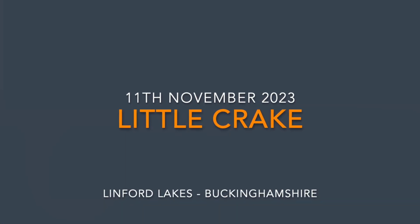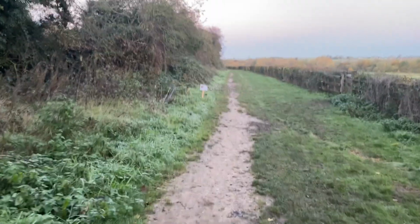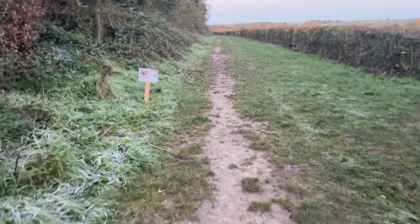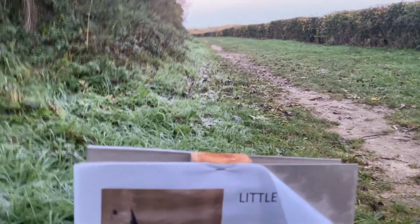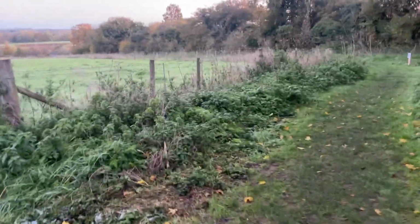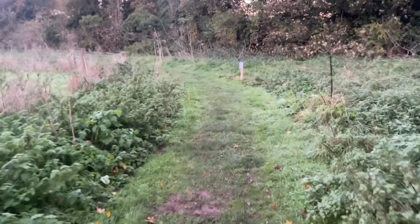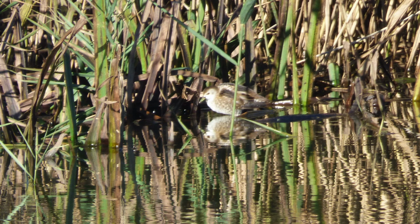Okay, so Little Crake. I headed to Linford Lakes in Buckinghamshire for the Little Crake, and I don't think I've been on such an organised twitch, from the sat nav for the car park to the instructions on what to do and getting out onto the path with these little signs up, was just absolutely fantastic. No confusion there whatsoever, and went down and met the lads who were manning the gate, and there was a £5 donation, which went to the reserve, which I was definitely all in favour of.